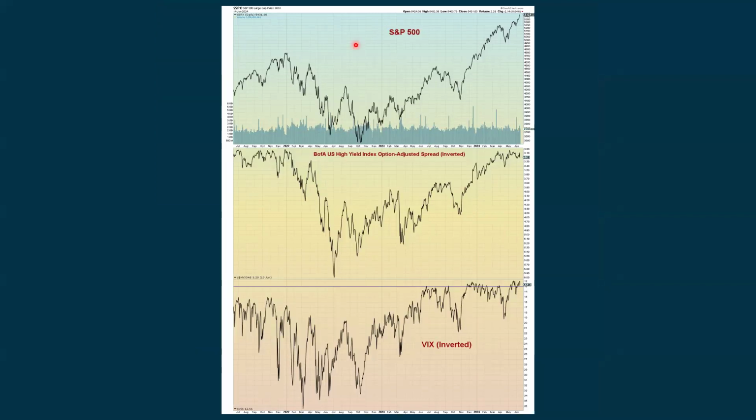S&P on top, which is just coming off of an all-time high. We have that same spread that I just talked about, but flipped upside down, and it's matching more what's happening with the S&P. It's off of its highs, but it's still giving us a very high reading. And then the VIX, which is also flipped upside down or inverted here, showing that there's just not a lot of fear in the market right now.